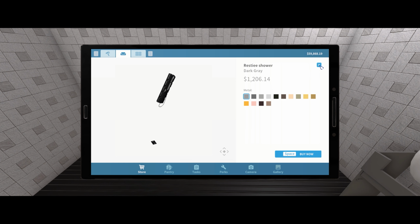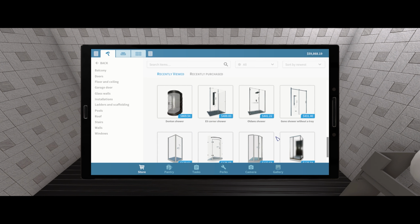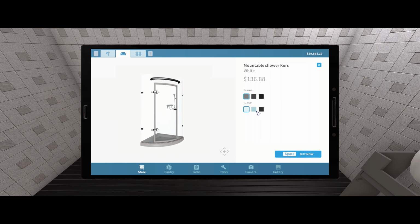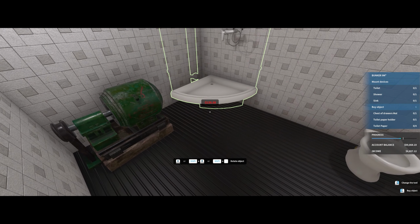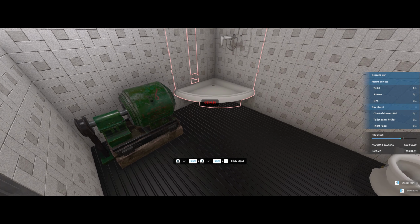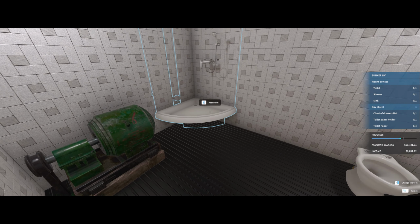But no. Let's see. Could just do that one. That one's only a little bit more. Do that and then do a black. It's not bad. And it'll fit right in that corner. Yeah. We'll do that. Okay, so toilet first. Well, that's kind of cool.